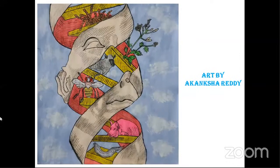And the more we looked at DNA, the more we realized that it's nature and nurture. And finally, my artwork depicts the artistic and visual form of DNA. Thank you.